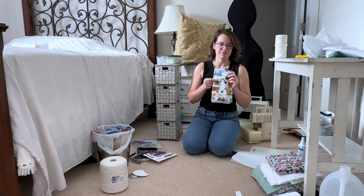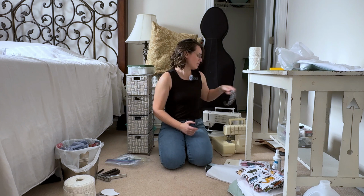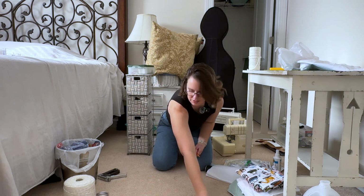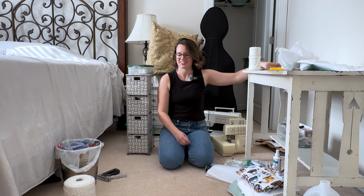I need to make something out of this for little man. All right, those are headbands to make Mickey ears. Hot glue, definitely a keep. Just the rest of that pattern. Wire, pencils, those can go somewhere else.